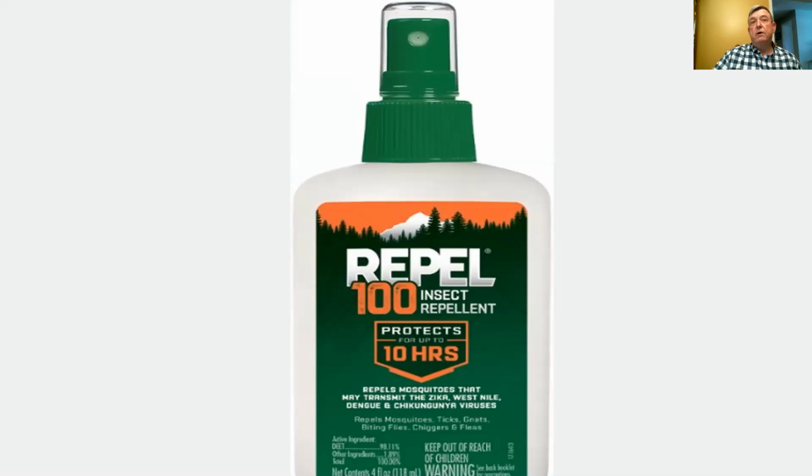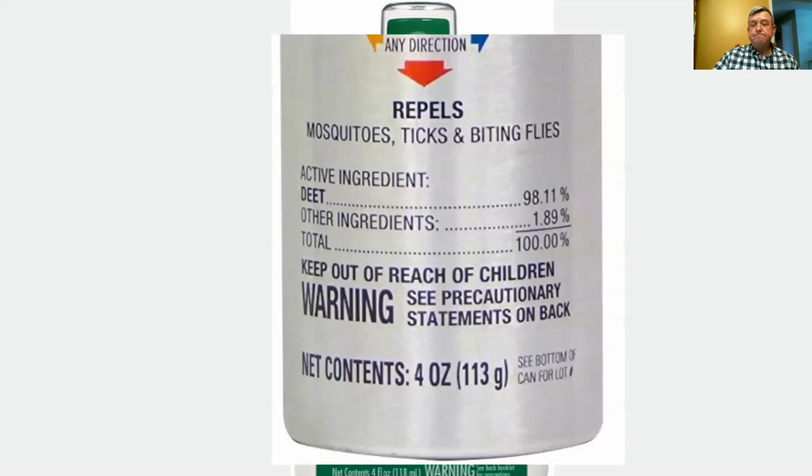If you'd like to learn what those options are, you can visit the CDC website to see their listing of currently available active ingredients in mosquito repellents, and it's not just mosquitoes, but mosquitoes, ticks, etc., that have proven to be effective. You can see here, and this just shows a close-up, that DEET is the active ingredient. This is a high DEET percentage product here that repels mosquitoes, ticks, and biting flies and other kinds of insects.